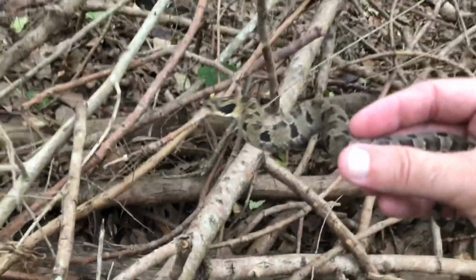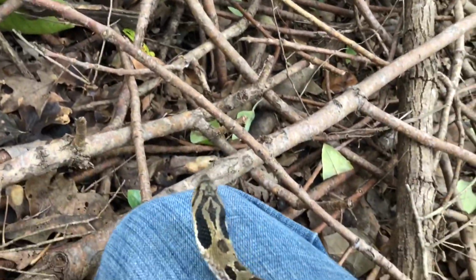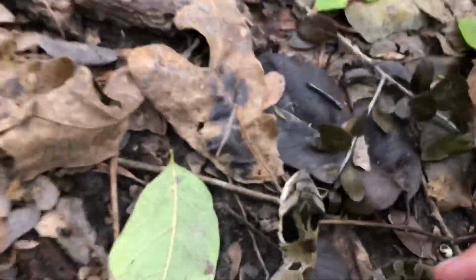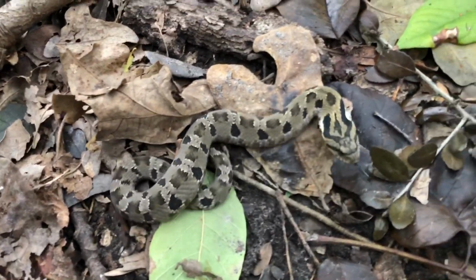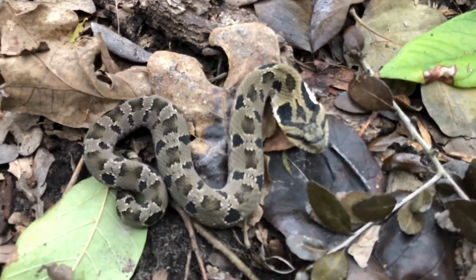See, they put on this display where they puff their neck out and they act all dangerous. They'll mock bite, but they're totally harmless. And this is just one of my favorite species. They're so cool.